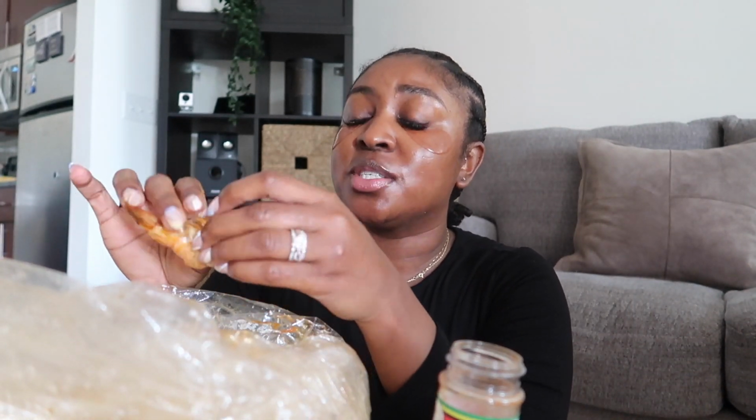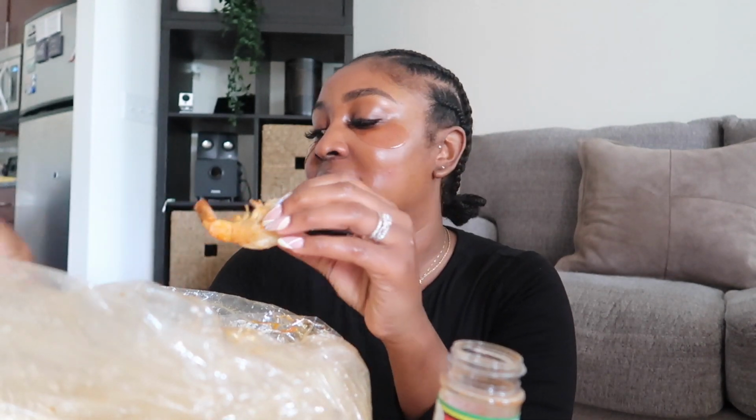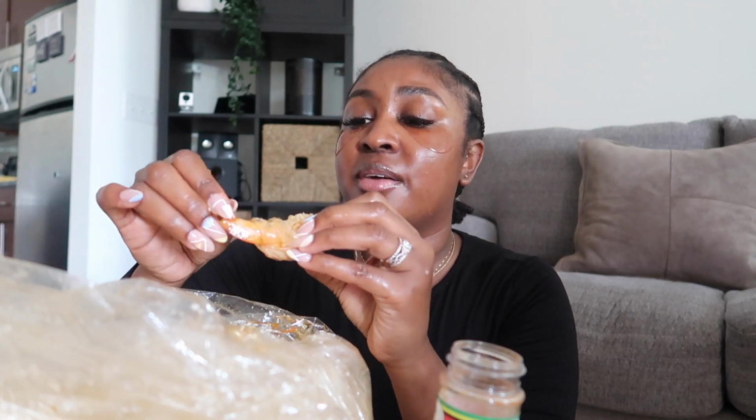I'm not gonna lie, this is good. When I first had it, I was shocked. It's good. They flavored it, seasoned it, everything. The shrimp is the best one. The sausage is not spicy, which I don't get. I don't get how you do Creole food and you don't do spicy sausage.